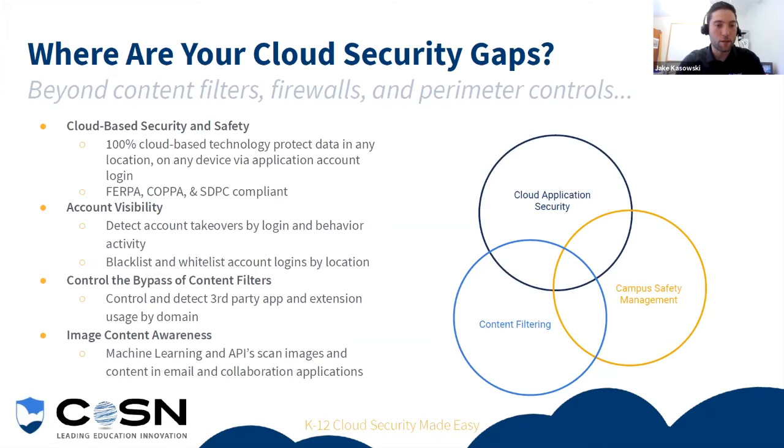Was it the things that I've listed here? Was there the loss of that account visibility happening? Were there things within your Google and Microsoft environments, in particular applications, that other areas of your tech stack weren't picking up on? And then same with images as well, and content being spread around in your environments too. So where are those cloud security gaps that districts and their IT leaders need to be thinking about?